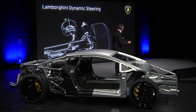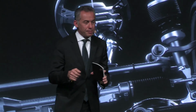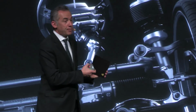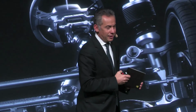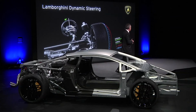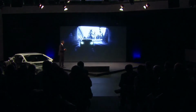But with the increasing speed or with the changing of the mode, the car is able to react in a completely different way and give more direct behavior, to be more precise, and to give a really more dynamic effect. In a super sport car, the Lamborghini dynamic steering is the first application of this kind of concept. It means we put a flag to say that the super sport car is also based on this kind of new technology. Now, there is a film that explains better what happens with the Lamborghini steering.